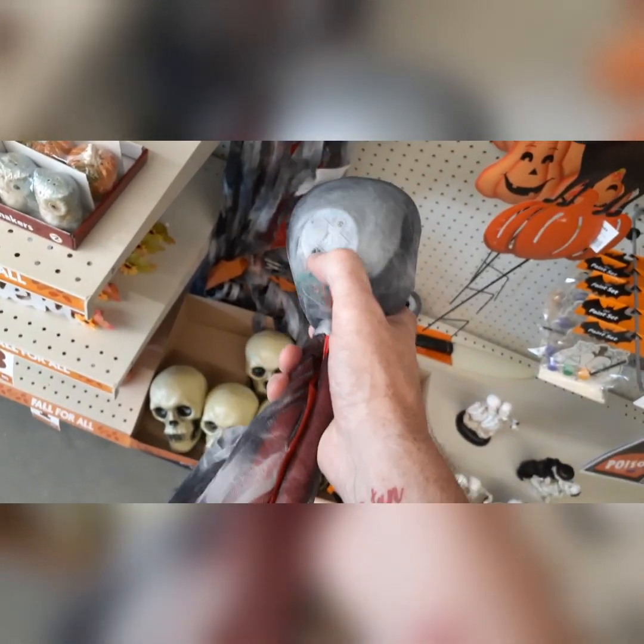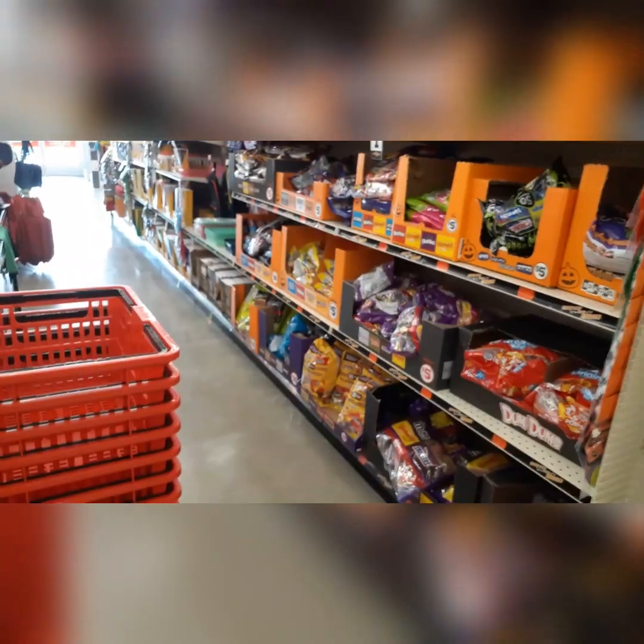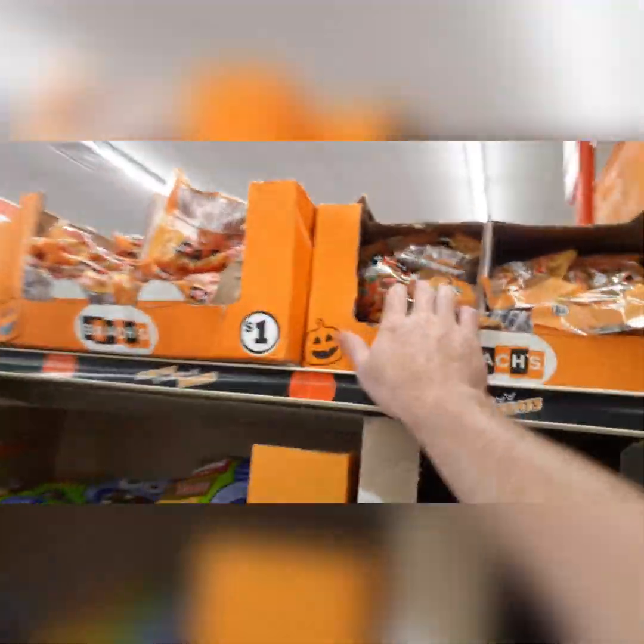Alright, I'm gonna shut you off. Alright, let's creep around. Now we'll see what else we can find. Alright guys, looks like that one's it for this one. Just a couple different things. They got a ton of candy though. Pumpkins and fall mix for $1, $2.